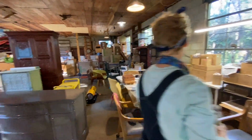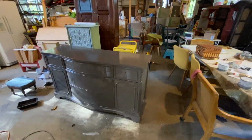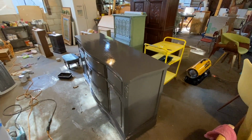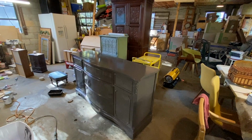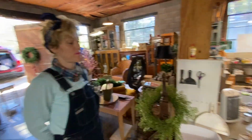So Megan's project, because we've got a lot of furniture that we're feeling a little behind on. She just painted this bad boy. It's beautiful. It's the first coat. I did shiny gloss oil-based paint. I'm really happy with that. Very nice.